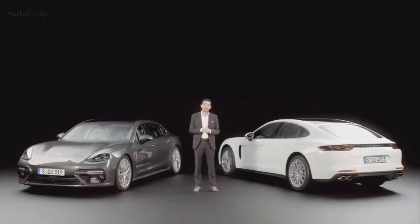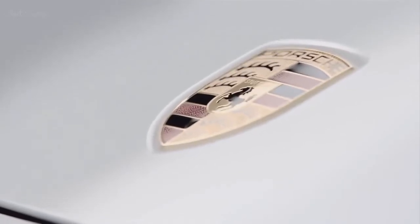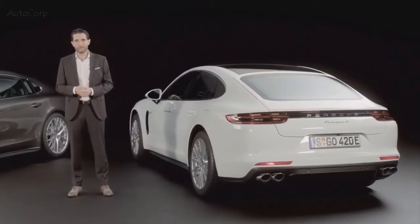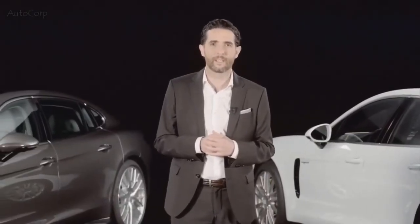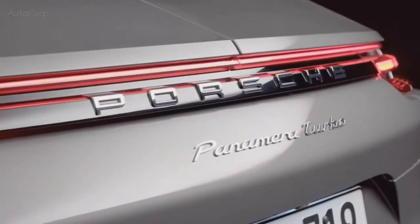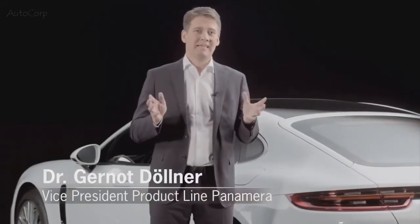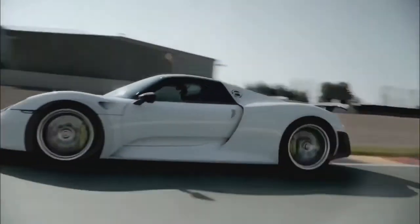Porsche has also revised the hybrid strategy of its Gran Turismo. The new Panamera 4e Hybrid inherits the technological genes of a famous super sports car. My colleagues from Weissach will provide the details. The Panamera 4e Hybrid brings the concept and the genes of the 918 Spider to the luxury segment.